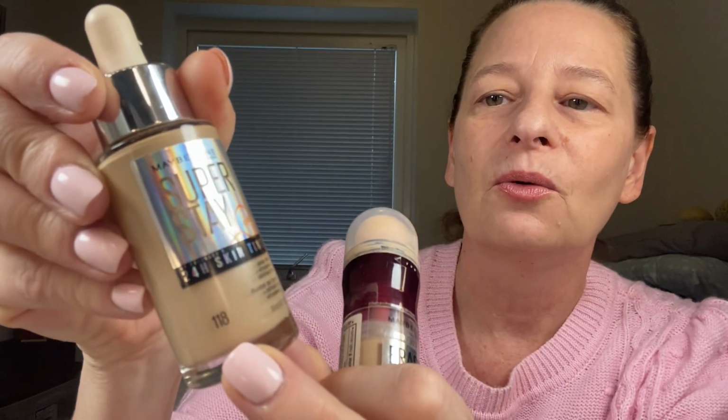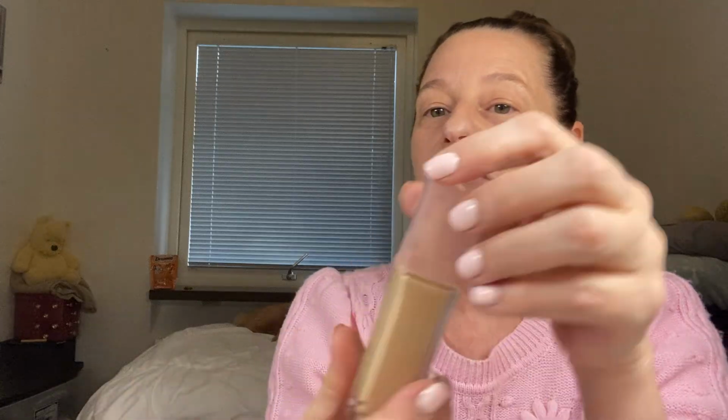I do love this. Coincidentally, these are all in the shade 118, and I am not that organized. Okay, I am just not. So here we go. 118. This is, I guess, just a testament to me guessing my shade. I don't know. And then this one is also 118. This is the Maybelline Plump and Glow. I don't know if it's more of a tint or a foundation. We're going to try it today.